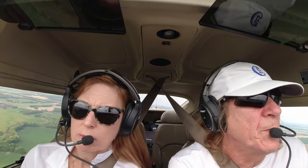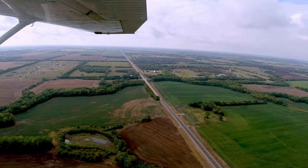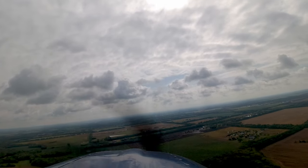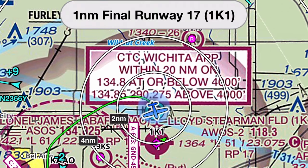Stearman traffic, Skyline 80, Papa Echo is on an extended right base for 17, Stearman. Stearman traffic, Skyline 80, Papa Echo on final, 1-7, full stop, Stearman. 210 is going to be a little bit of a right crosswind. 1 mile final runway 17. Stearman traffic, Skyline 80, Papa Echo, short final, 1-7, full stop, Stearman.